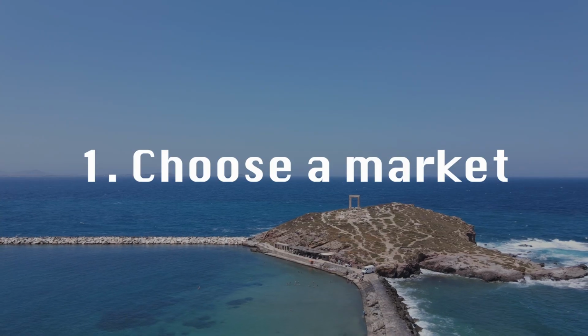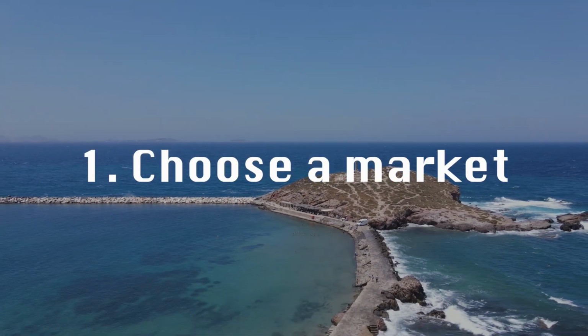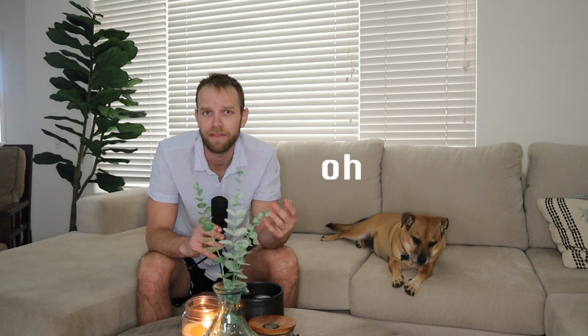But the first step in all this is being able to choose a market. Most people start by investing in the market that they're currently in, and that's the easiest way to get started, by buying a home, living in that home for 1 year, and just keep repeating that cycle over and over again, and after a couple of years you have a couple of homes. But let's say that you live in a high cost of living area and that just isn't possible. That's perfectly okay, and I was in a similar situation where I didn't want to go that route.